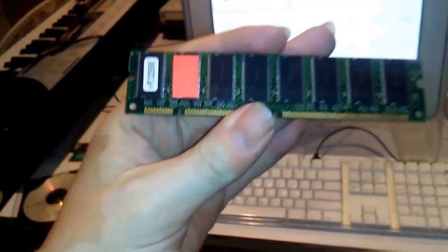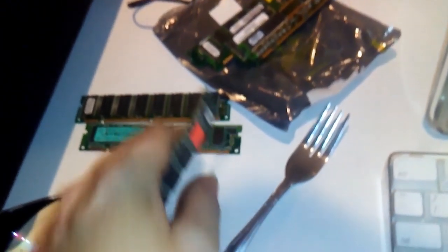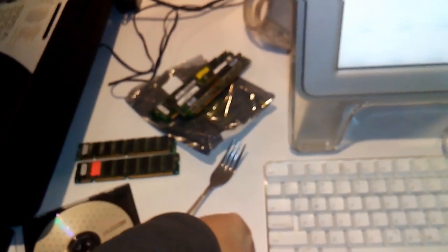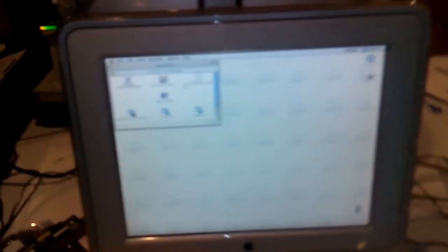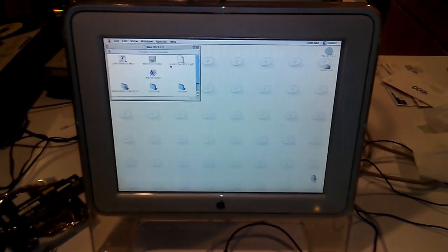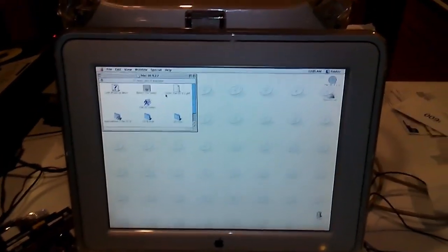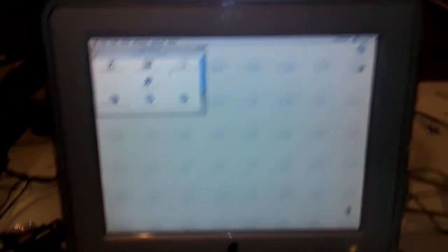I really hate to lose a 256 megabyte PC-133 module like this. They're not hard. They're not easy to find. But you know, that is a PC-133. Well, actually, these are all PC-133s. This may not work in the blue and white. Now I'm thinking about it. I may be stuck with whatever's in it for now. Anyways, 1.25 gig. You know, I could always steal one of the 512 meg memory modules out of the Mystic for this. Yeah, I might just do that.